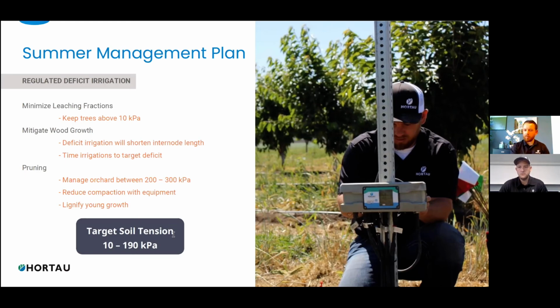Now, if I need to prune, working with guys that are coming in with the equipment, you're getting better lignification of that growth, as well as reducing the amount of water within your vascular cambium layer once you get above 200, that 200 to 300 kPa range, where you get clean cuts and it's not going to cause a ton of issues with your orchard, as well as when you have to come through and put the chipper through and get rid of all of your pruning, your cuttings. You're not going to cause compaction issues, so that hedger is not going to cause rutting. When you're above 200 kPa, you're going to get cleaner cuts, and it's going to be a quick turnaround time. They're not going to get stuck.